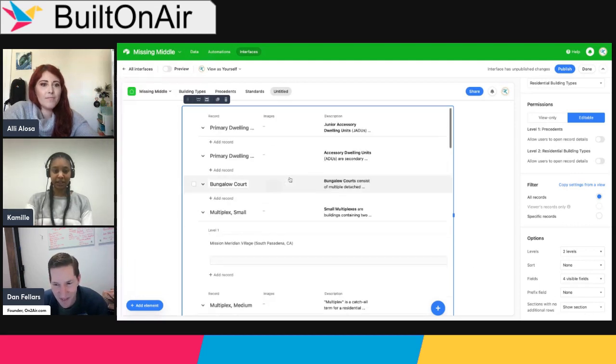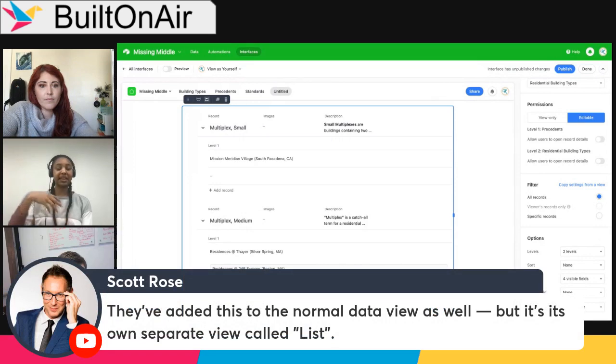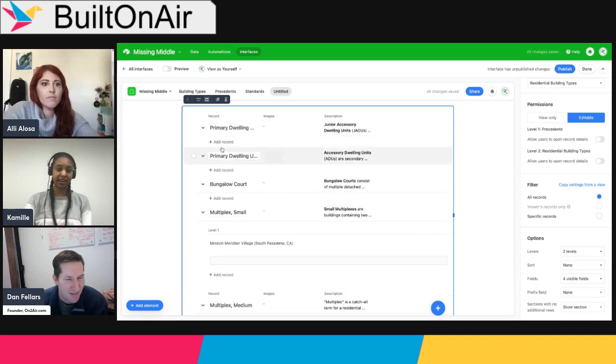And that's what I think this is controlling: like in a grid view, if you are grouping by a select field and you have a certain select option that isn't represented in any of your records, you can hide that group. This is a similar functionality. There are no linked records for several of those building types, so they are hidden from view based on my selection here. If I show them, they come back and you'll see that there's nothing underneath primary dwelling.